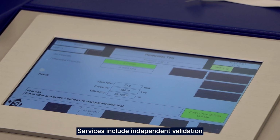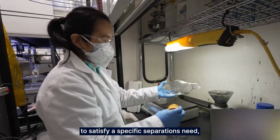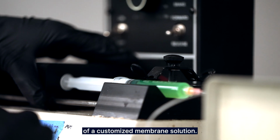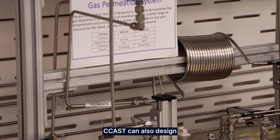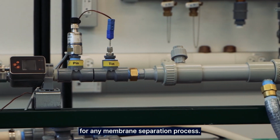Services include independent validation and testing of membranes, identifying the best membrane to satisfy a specific separations need, or the development of a customized membrane solution. CCAST can also design and build bespoke membrane testing equipment for any membrane separation process.